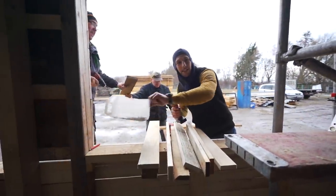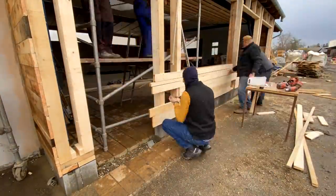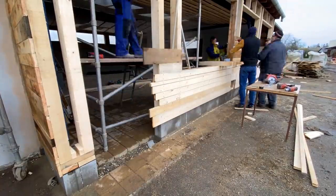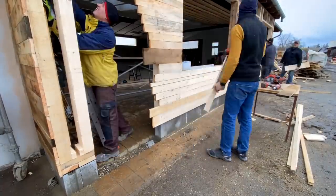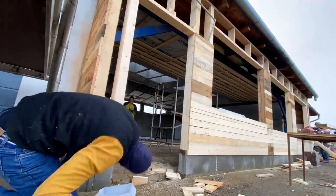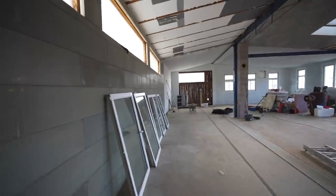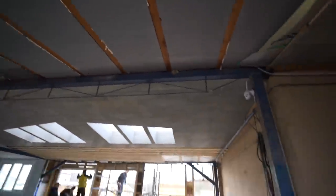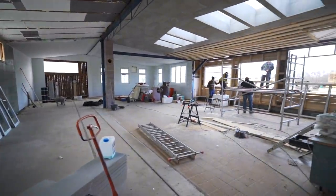So amazing, cool. Amazing collaboration. Look how there are no lights in here. This is all natural light coming through. That is pretty absurd. Wow.